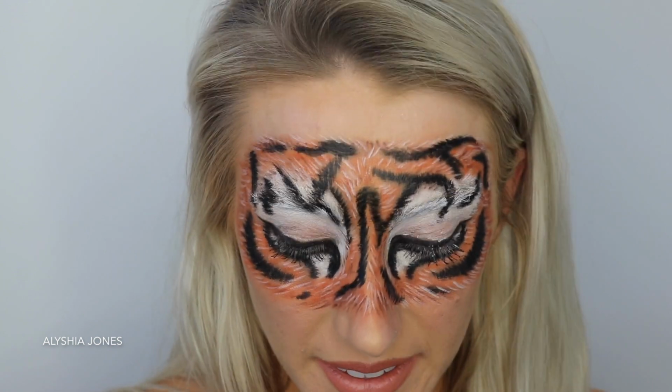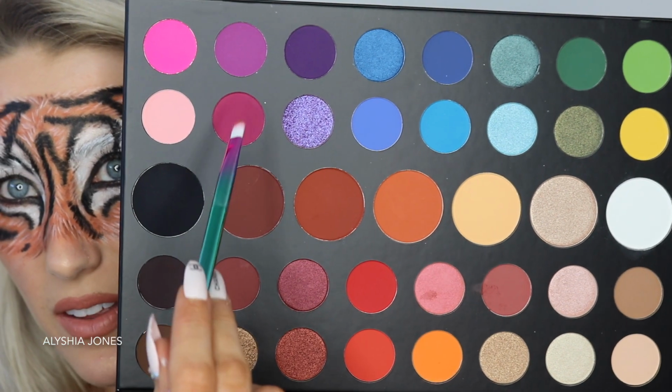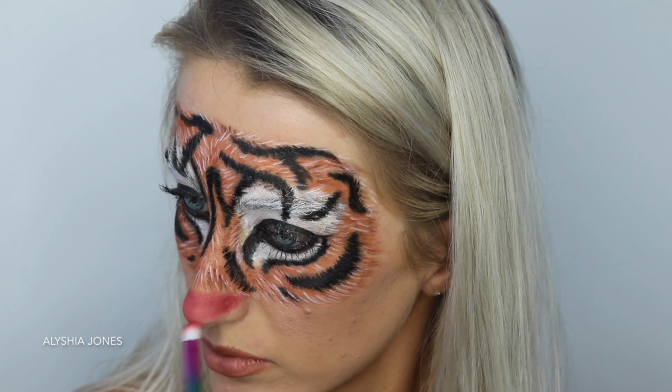I'm going to add a nose just to make it look a little bit more fun and a little bit more detailed. So I'm going to take this colour here and a little bit of this and this colour. Now I'm drawing the outline of that nose with the Thin Lizzy Eyeliner and Corrector pen.